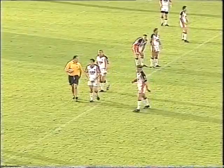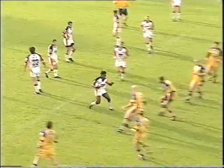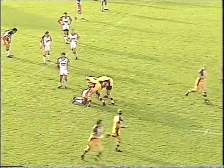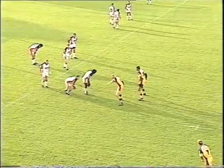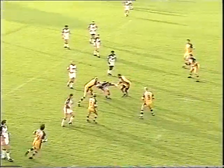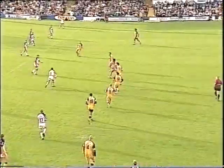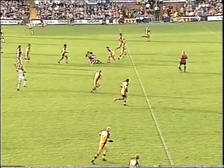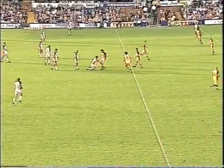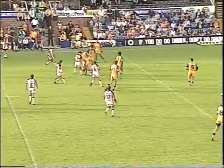Mark Calderwood gives as good as he gets. Wayne Price, tackled by Bailey and Senior. Blakeway, well tackled by Keith Senior. 4.5 minutes to go. Hepworth finds Mitch Healy, gets the ball away to Lynch. Lynch looking for the offload, gets it to Orr. Great tackle there by Wayne McDonald. Caught Orr by the shirt sleeves and pulled him down.